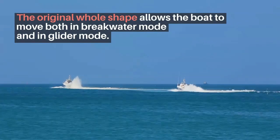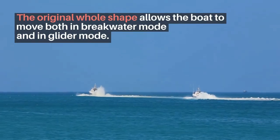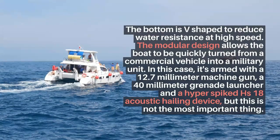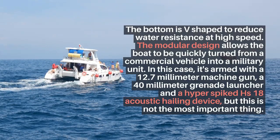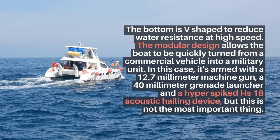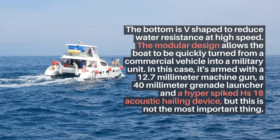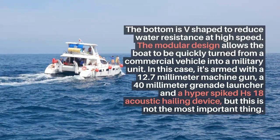The original hull shape allows the boat to move both in breakwater mode and in glider mode. The bottom is V-shaped to reduce water resistance at high speed. The modular design allows the boat to be quickly turned from a commercial vehicle into a military unit. In this case, it's armed with a 12.7mm machine gun, a 40mm grenade launcher, and a HyperSpike HS-18 acoustic hailing device, but this is not the most important thing.